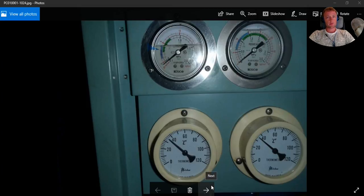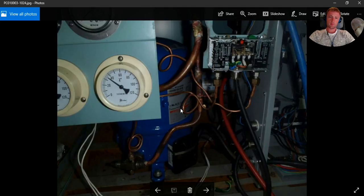But the problem was that if one unit goes off, the other unit cannot cool the space of the engine control room, because everything there, the cables and the panels, is on, and the temperature of the engine room is very hot. Everything is just burning. So what we faced: our compressor, this one, the new blue one, was burned instantly. Nothing worked, the protection did not work, not safe.